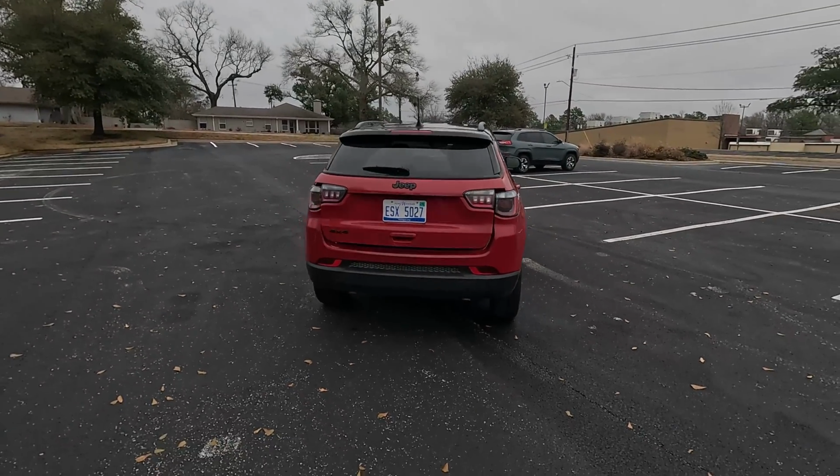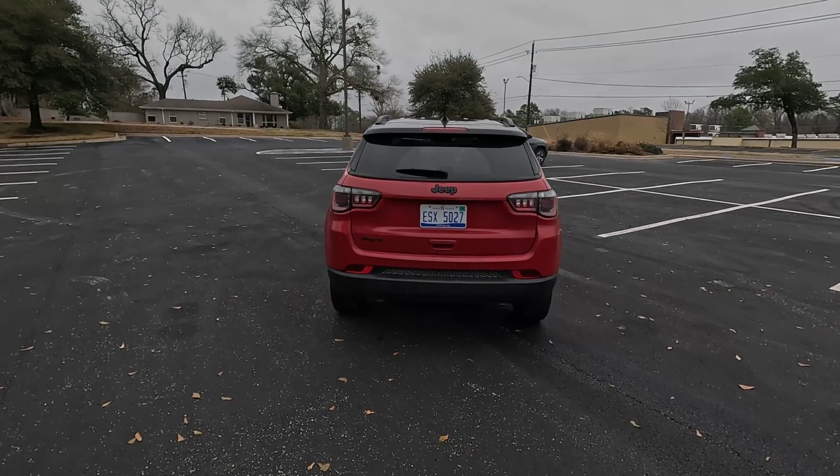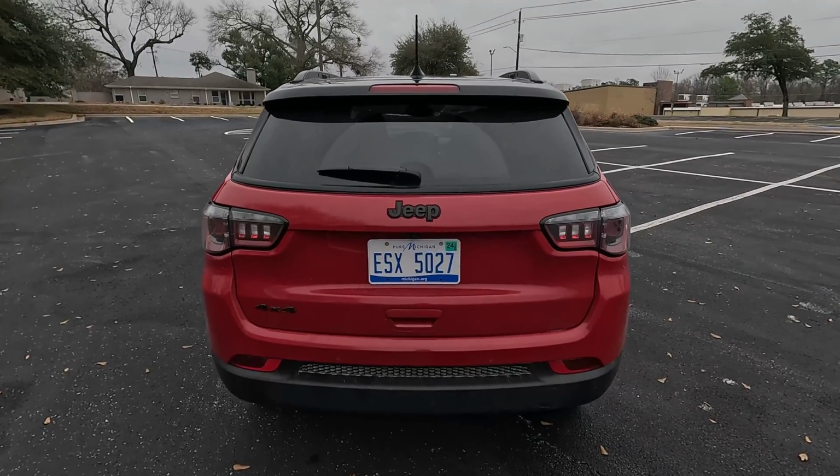Overall, child seat installation on this Compass, I give it a solid A. No real complaints, very easy to do, and I was surprised by just how much room was left up front when we were rearward facing. Okay, so surprising rear cargo numbers, especially when comparing it to your Jeep. Smaller vehicle overall, but better interior cargo space.